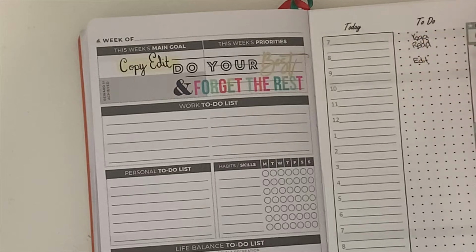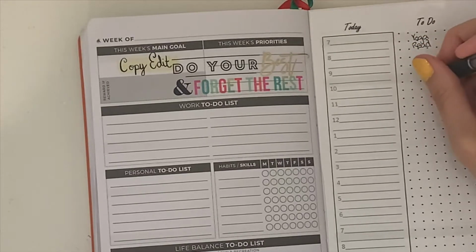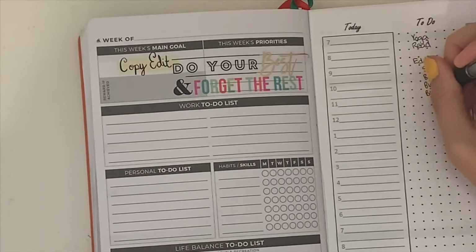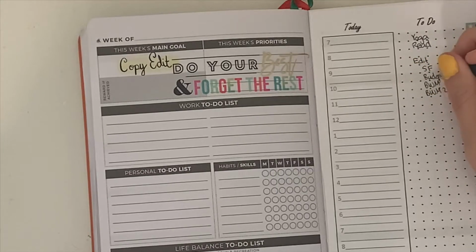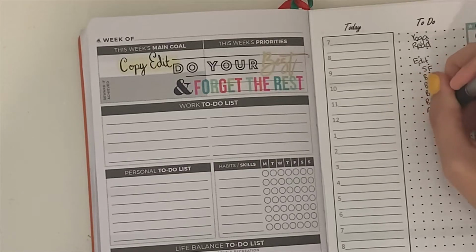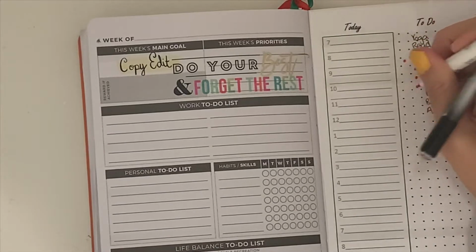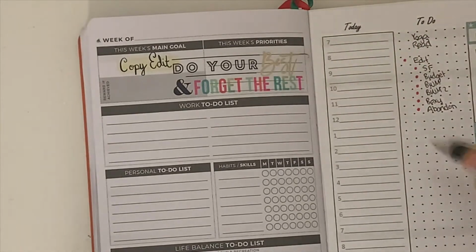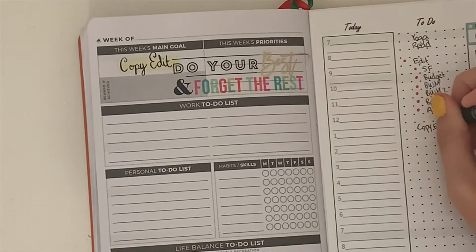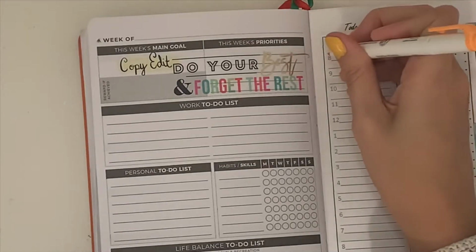So for Monday, I start laying out my to-dos. In the morning, I wanted to do some reading and some yoga. And then this was my big editing YouTube day. So I had a Stitch Fix, a budget video, my 2 budget with me's, a BoxyCharm, and a motivational, inspirational type conversation about this quote that I read recently that has really helped me up my game a little bit. And then I needed to work on copy editing.